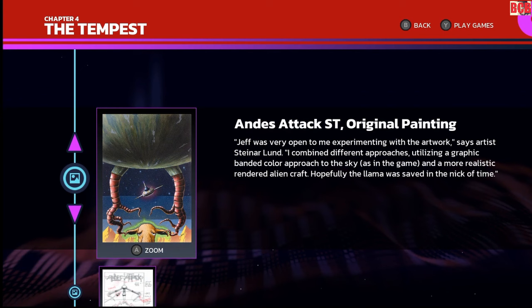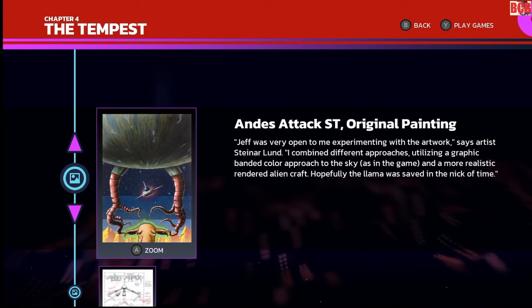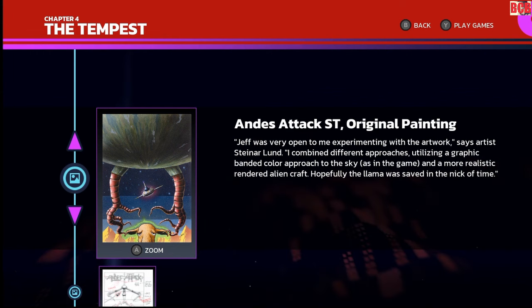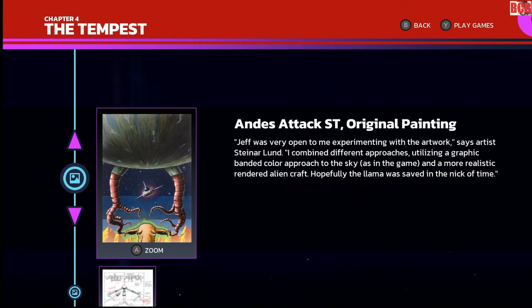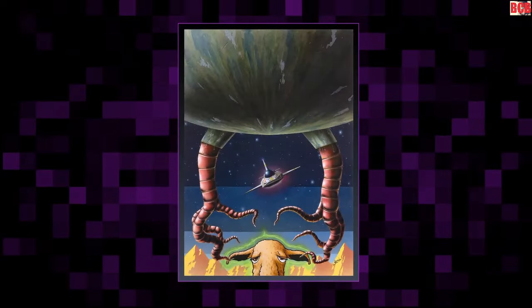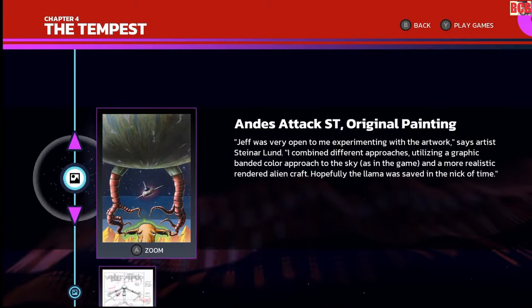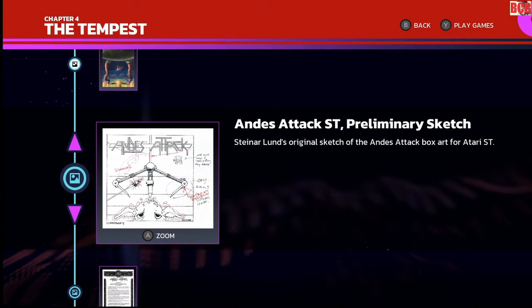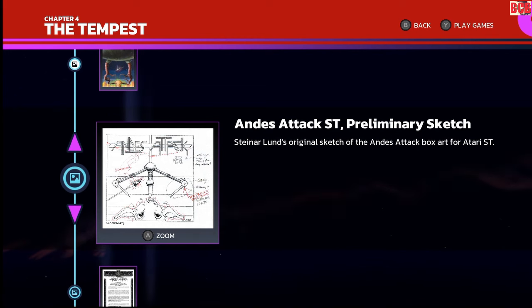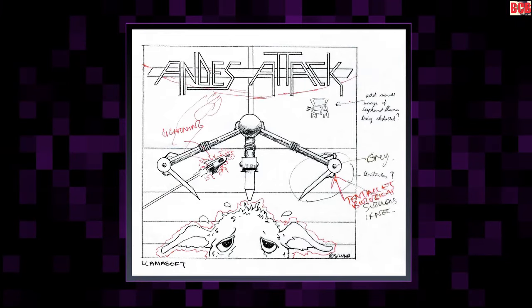Andy's Attack ST original painting. Jeff was very open to me experimenting with the artwork, says artist Steiner Lund. I combined different approaches, utilizing a graphic banded color approach to the skies in the game and more realistic rendered alien craft. Love it, guys. Hopefully the llama was saved, he says. Here's a preliminary sketch by Steiner Lund. Love that.